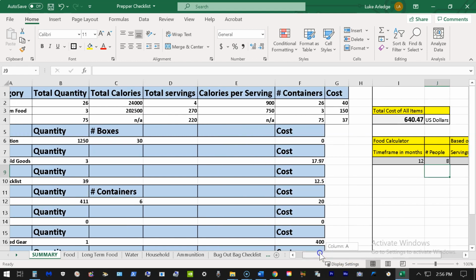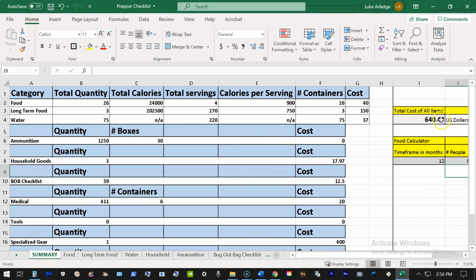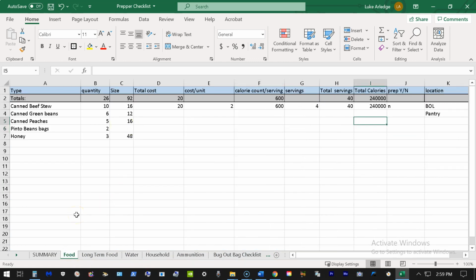So that's a pretty handy thing there, and also knowing how much I've got invested and being able to look at this front page and tell exactly what I got. Now, if I'm looking at the page and I say, well, bug out bag checklist, I got 39 things in there. Well, obviously I can't tell that here, so I would have to go to the tab down. We're going to work our way across all these tabs very quickly because I don't want to take up too much of your time. The first page is food.